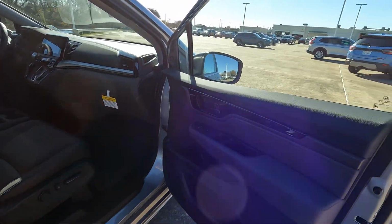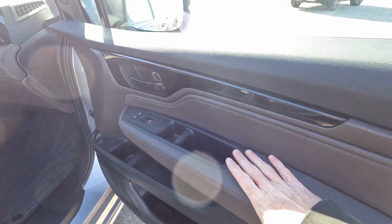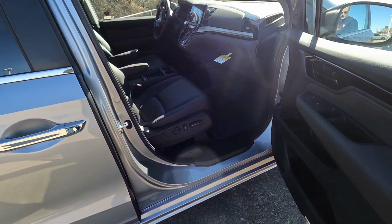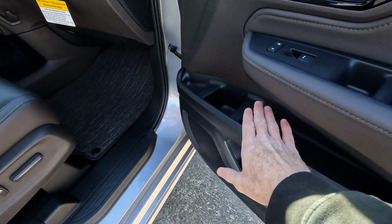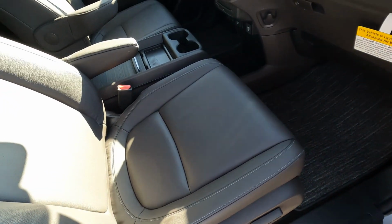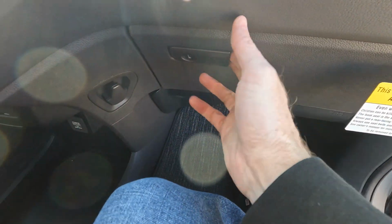So let's see what else you get here. The comfortable armrest, which I didn't really talk about with these sliding side doors, but it's basically the same. You have plenty of room there. In fact, again, the upper and the lower door bins. Power seats for the driver and the passenger. And then we'll take a look at what we have as far as storage space goes.